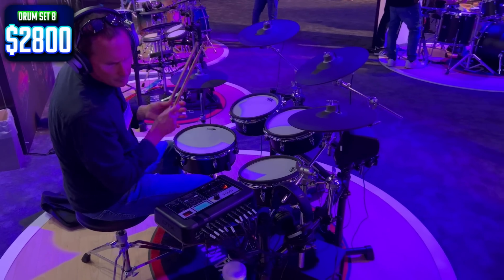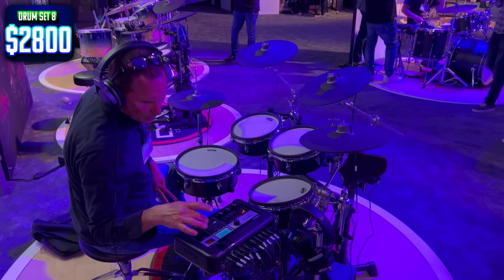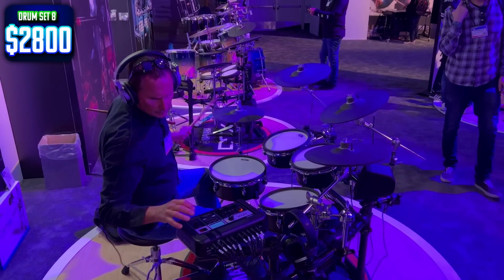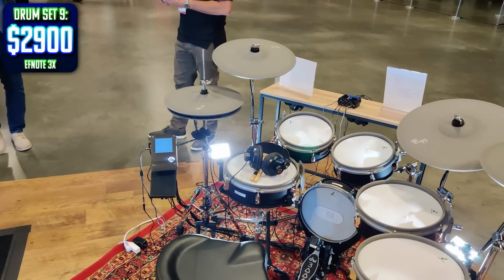Although I still think it should be a little bit lower in price than it is right now because I hear that it's just not selling as well as it could be. That doesn't take away from the fact though that it's a good drum set that is worth looking into, especially if you ever see it on sale. And the final drum set under $3,000 is the F-Note 3X.